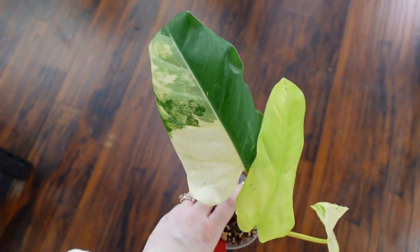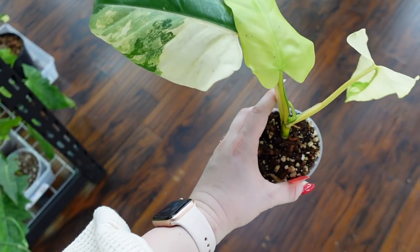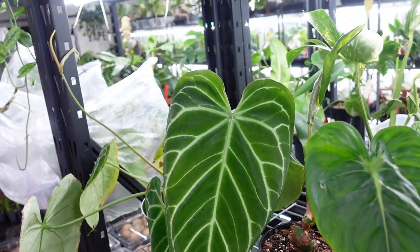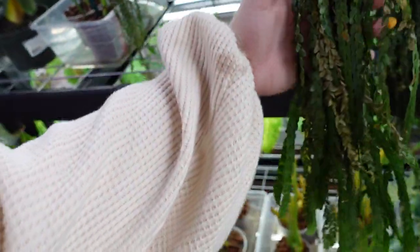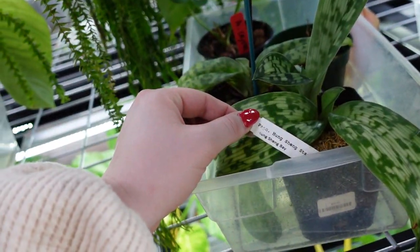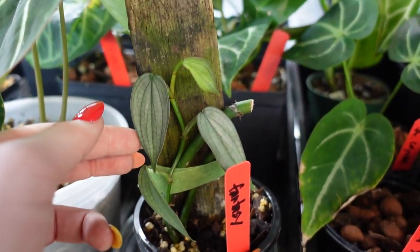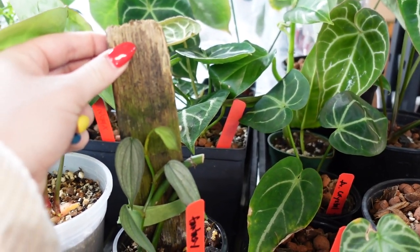This is a variegated domesticum. Harli, this is a variegated domesticum. Yeah, I looked at that one a second ago. That leaf is so good, huh? We just came out the day before yesterday and we leave tomorrow evening. There's so much more to see. I'm gonna show you how. I want this one. Yeah? That's so perfect.